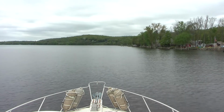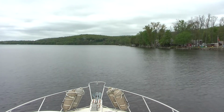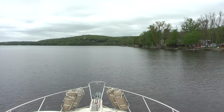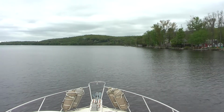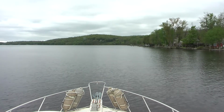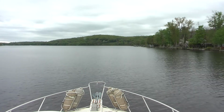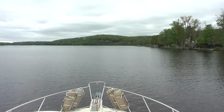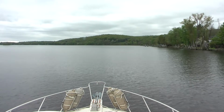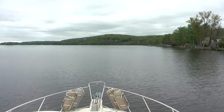The channel is still on the west side of the river, so we follow that line of trees around, and we'll be coming up on the Middlesex Yacht Club, which turns out only had 3 or 4 boats in the water, but they belong to somebody, so let's take it easy.